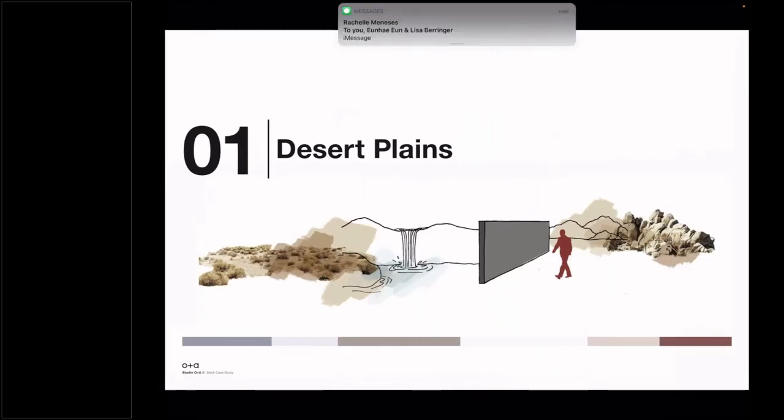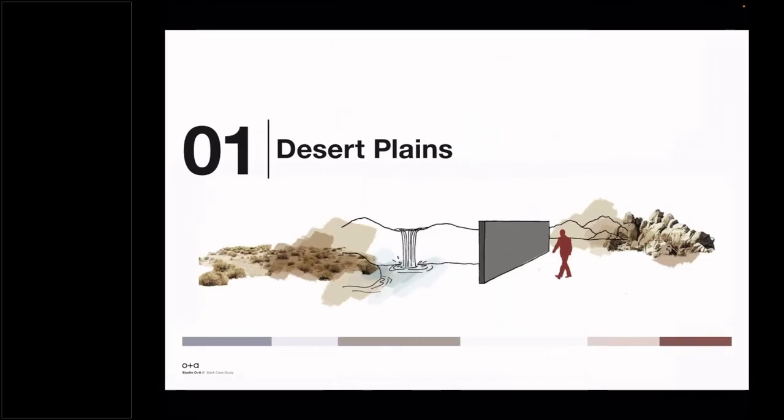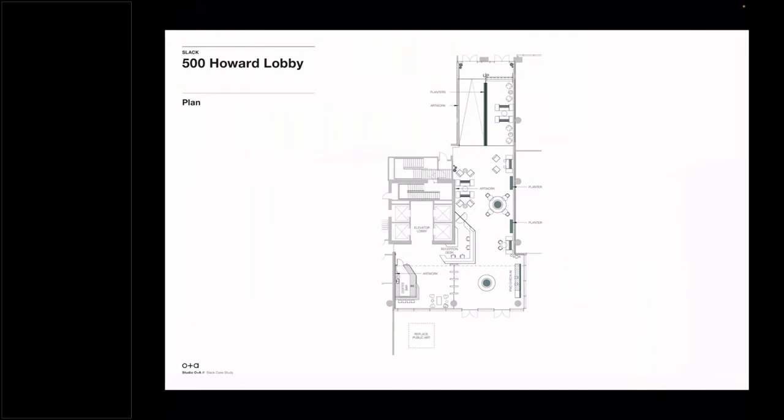So the first floor we're going to look at is the desert plain. And the desert plain is a very tan colored desert scrub brush in terms of materiality and color. So you're seeing a little bit of that there. Here's an area of entry. This is the main lobby.